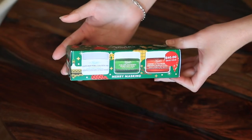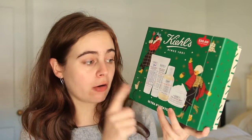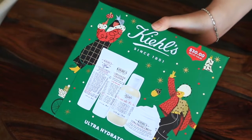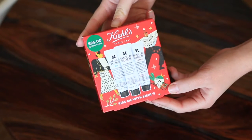I think my favorite set, out of all of Kiehl's sets, is the Ultra Hydrators Set. This is $30, but you can see you get the Ultra Facial Cream, you get Creme de Corps, which is an awesome body moisturizer, and you also get the Ultra Facial Cleanser and the hand salve, which I would certainly need during this time of year because my hands are a trouble spot for me for sure. This set is definitely a good deal, and I think anyone could use it and love it. They also have these smaller Kiss Me with Kiehl's sets, which are a bunch of lip balms.